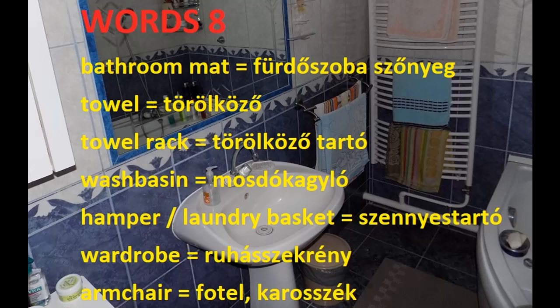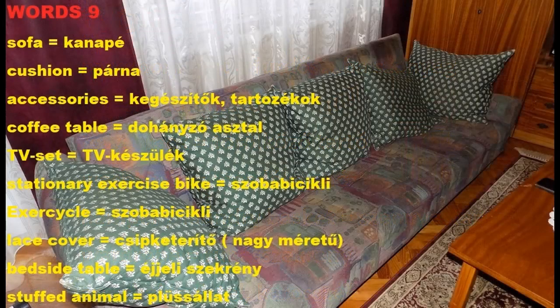Armchair. Sofa. Cushion. Accessories. Coffee table. TV set. Stationary exercise bike. Exercycle. Lace cover. Bedside table. Stuffed animal.